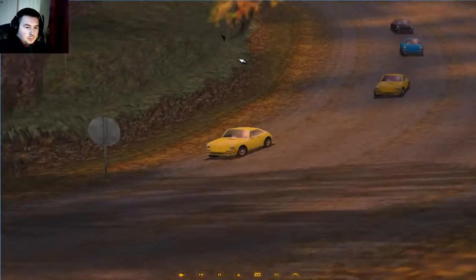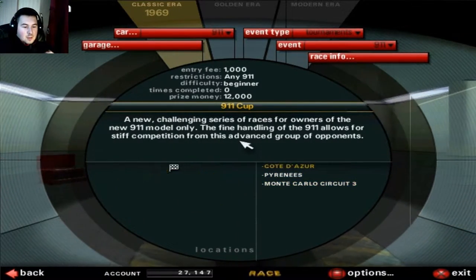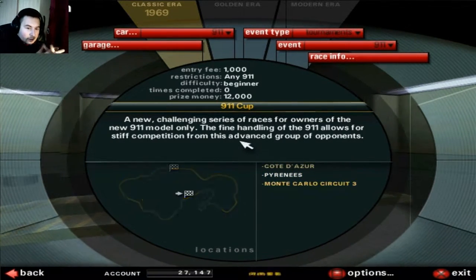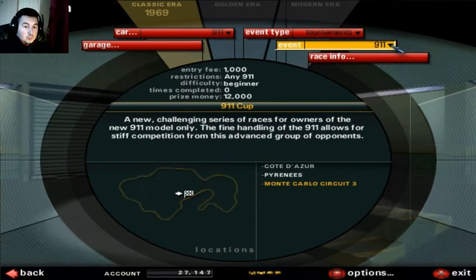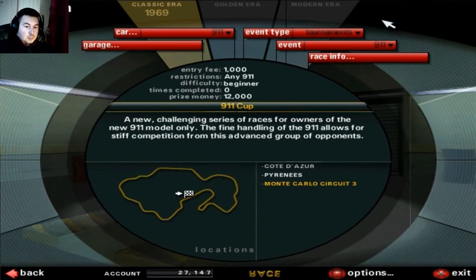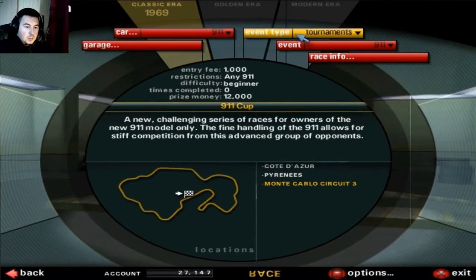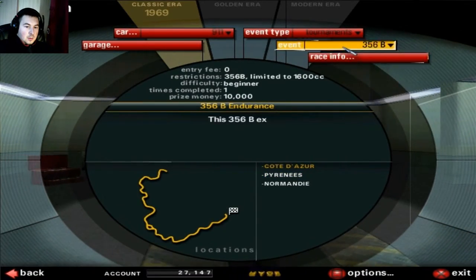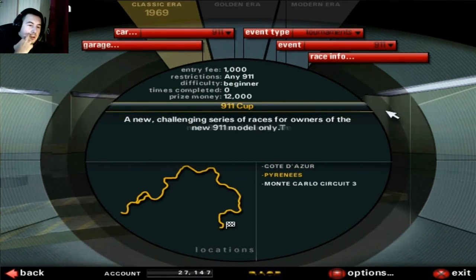So, was it so damn hard? We have the same money, 27,000. And now the entry fee will be 1000. That will be a 911 coupe. Well, okay. Price 12,000 here. Okay, so we will be racing in this.